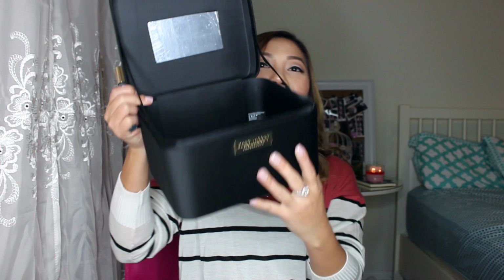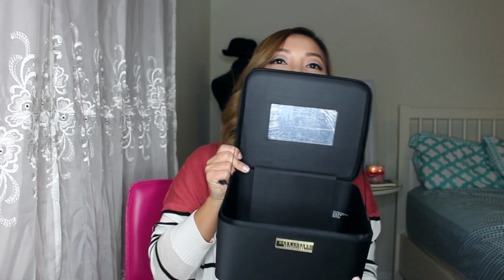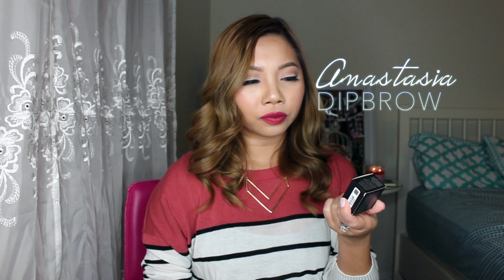Anyways, the box is really neat. It comes with a mirror inside, so I'll probably put some of my unused makeup in there for storage. And I also got the Anastasia Beverly Hills brow product for your eyebrows. Gonna do a video on first impressions. I'm very excited for this product.